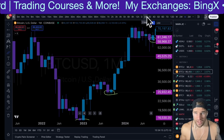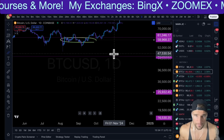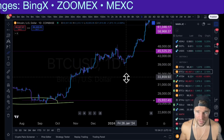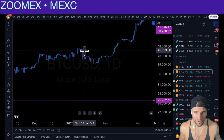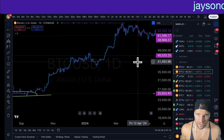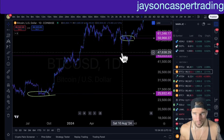In fact, if we go down to a lower time frame like the daily, and we go back to that time, look at this, right? We actually did get from that monthly resistance about a 16% pullback. Isn't that pretty interesting? It's pretty interesting.